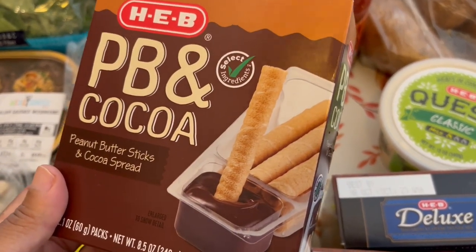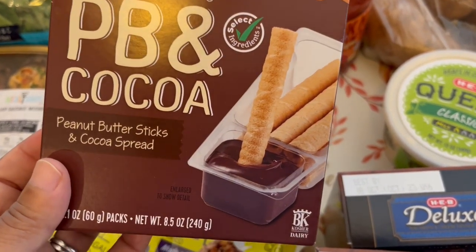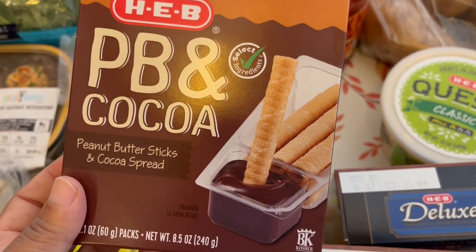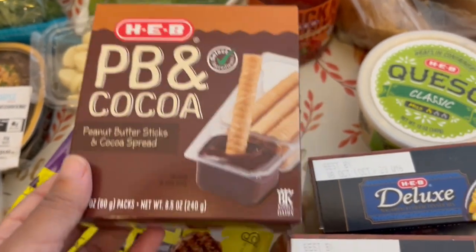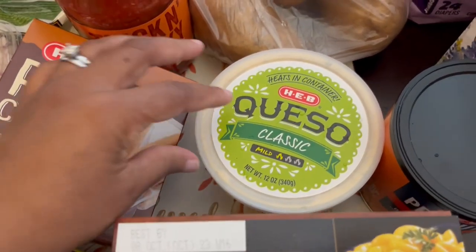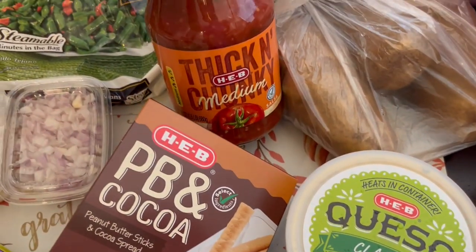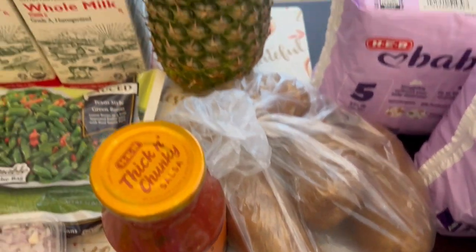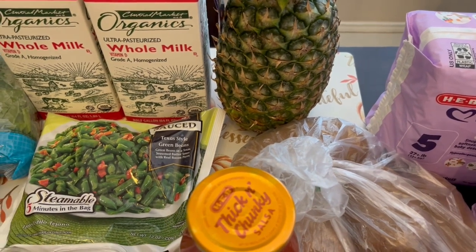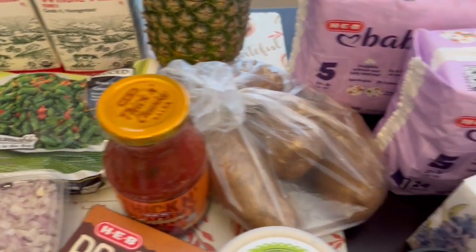They're like a crispy wafer, peanut butter wafer, and then they have the cocoa spread. They also had grape jelly and strawberry jelly as well, but I just wanted to try this one out. I grabbed some of their queso. I love their queso. And then we needed some more salsa as well. Grabbed some potatoes just to have on hand. And then their pineapple was on sale for 77 cents, and Howard really likes pineapple.